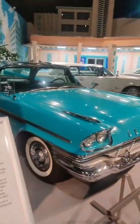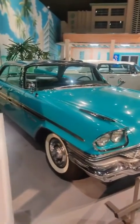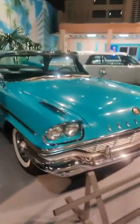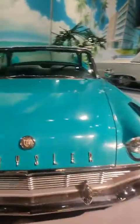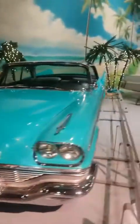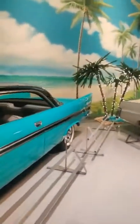1957. This was designed by Virgil Exner in 1957. It was the very first Chrysler New Yorker. Look at that. If that isn't really cool, I don't know what is. Amazing, right? Look at the fins.